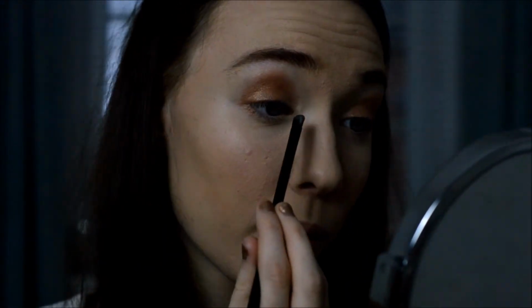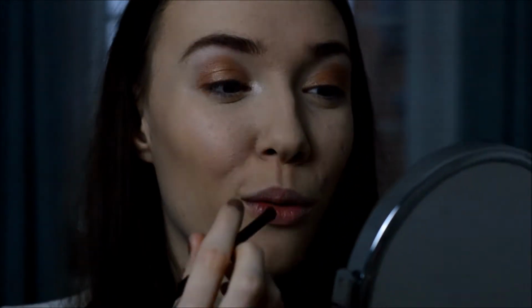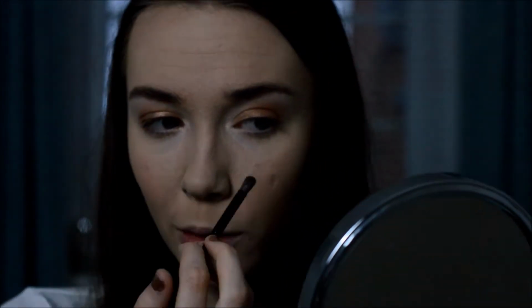Oh, I used the wrong brush, but oh well. And I go on the very inner corner. And I use the wrong brush, so it looks awful. And then you just blend like that a little bit. Yeah, I like that. Jesus Christ, that went wrong. And then the same for this one. You don't have to do that though, I just do that because I want to spice things up a bit. It gets a bit boring doing the same old every day.